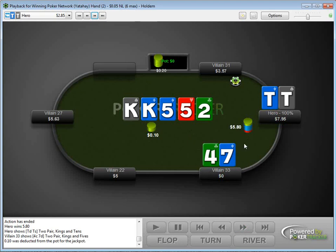It was the fact that he bet so small on the flop and the turn, and then he decided to just go for some crazy bluff on the river. And I think it was just because of his bet sizing, plus the fact that it was just so unlikely that he has a king or a 5, right? It's so unlikely that he flopped the full house, that I kept calling, and obviously I got paid off pretty nicely for it.